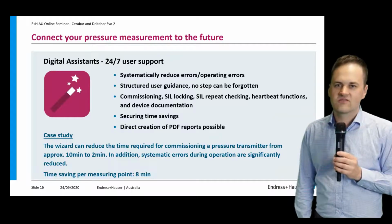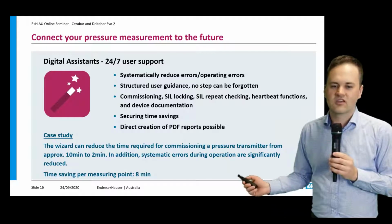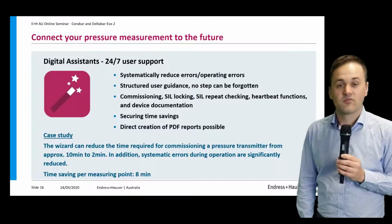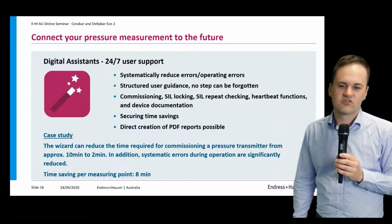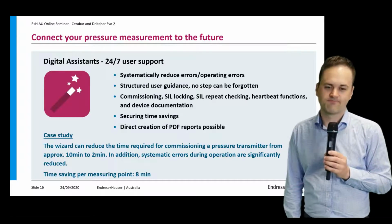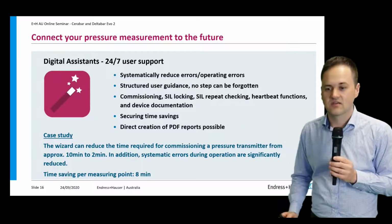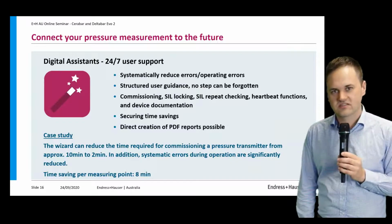And in terms of an example of real value, if you're commissioning your pressure transmitter and your skilled engineers or technicians might not be familiar with a certain one, then they can just follow the wizard step by step and reduce commissioning time from around 10 minutes from our old device to just 2 minutes. In addition, the best thing is that no step is forgotten because you've got structured user guidance. So you just go step by step and then it's done. In this example, you save per measuring point around 8 minutes of commissioning time.